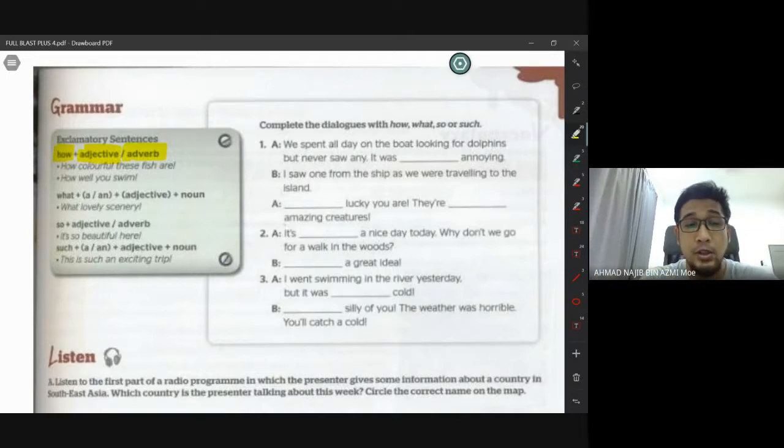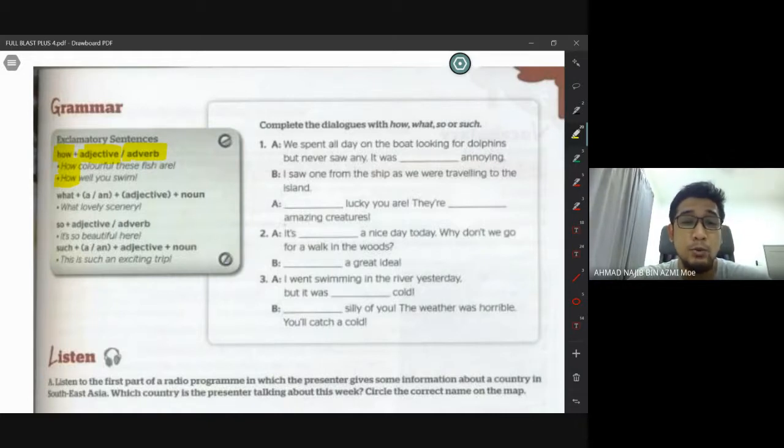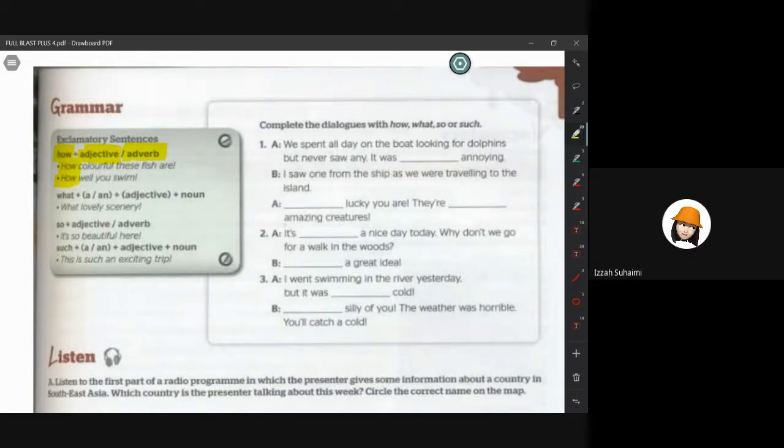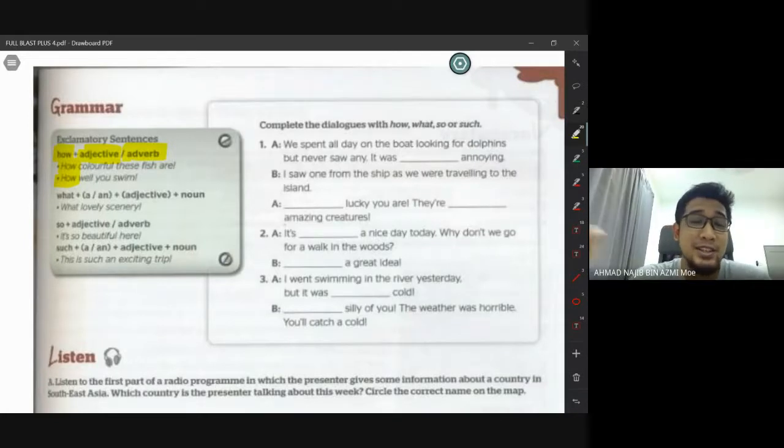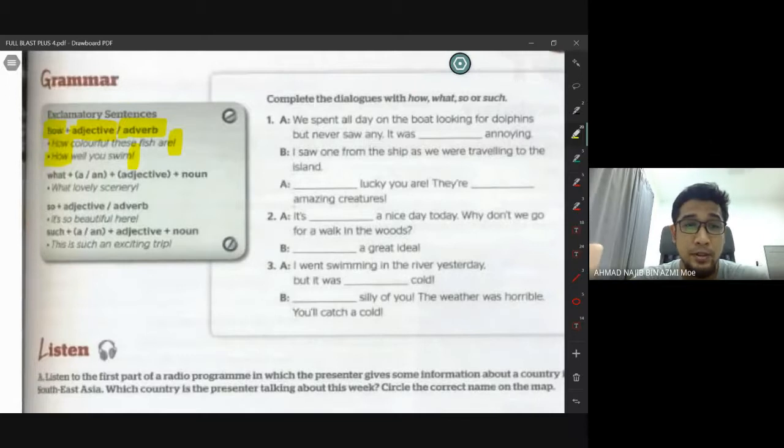So example there we look at the sentence, how colorful these fish are. So here how does not mean bagaimana lagi. Kalau bahasa Melayu dia akan jadi alangkah. How colorful these fish are. Alangkah warna-warninya ikan-ikan ni. How well you swim. Alangkah baiknya, alangkah bagusnya. Ataupun sebenarnya kalau kita cakap dalam bahasa perbualan kita tak sebut alangkah pun kan. Sebut pandainya kamu berenang. Colorfulnya ikan ni. So dia macam tu. So understand? Yes, sir. Right. So you don't actually translate the word how there. It is not a question anymore. But you do because it's an exclamatory sentence. Bila kamu gunakan dia, kamu kena letak tanda seru kat hujung tu. So that's one. Use how with adjective and adverb.